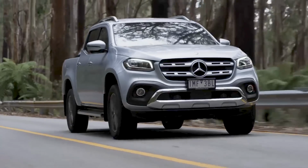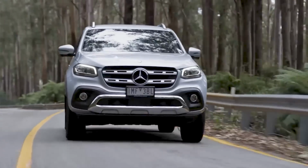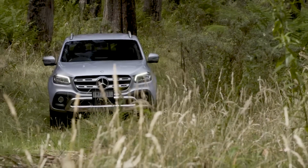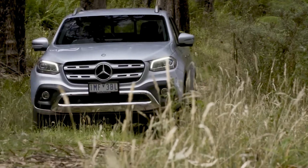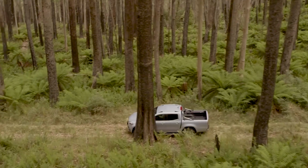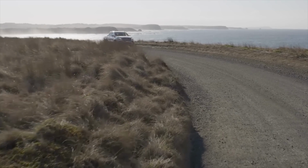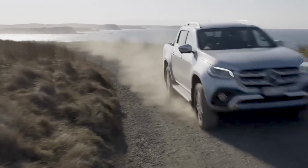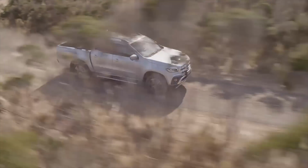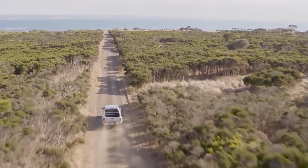Sure, you might chuck a few hundred kilos in the back and things would be different, but I expected a little bit more. While we aren't towing anything here at the launch of the X-Class, Benz says it'll cope with 3.5 tonnes of braked trailer behind it for the 4x4 models, with the 4x2 versions rated at 3,200 kilos. And if you plan to load up the tray, every variant comes with a payload rated at more than 1 tonne as standard. But if you get greedy with options, that could be compromised.